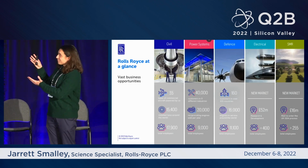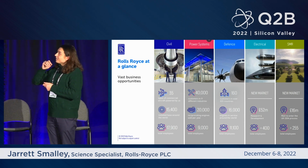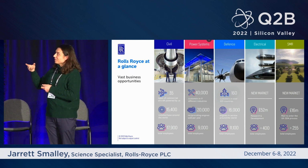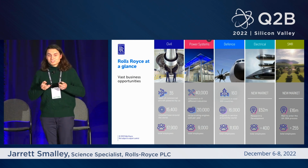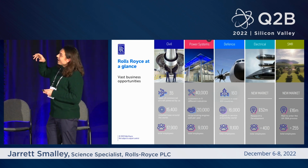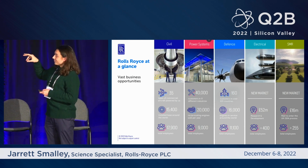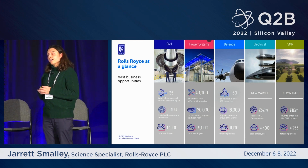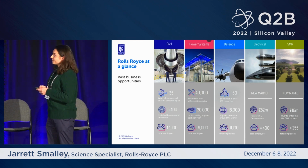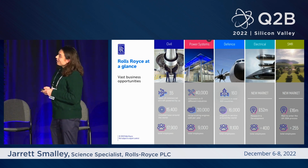A bit of context, pretty akin to what everyone else has been showing. We have 5 different big business areas at Rolls-Royce. The one that we're probably most familiar with is the civil branch, the actual jet engines on many of the planes that might have gotten some of you here today, or maybe not. And along these, I like to also highlight the electrical and the small modular reactor, because these are really going towards lower emissions and our future plan of getting towards a cleaner Earth.